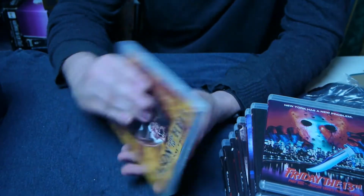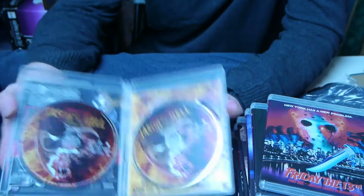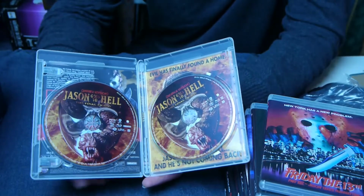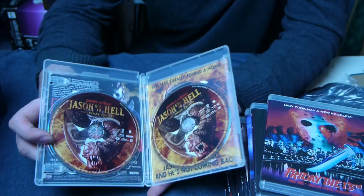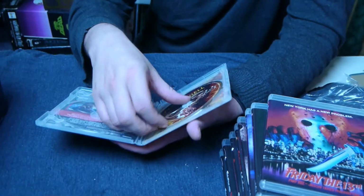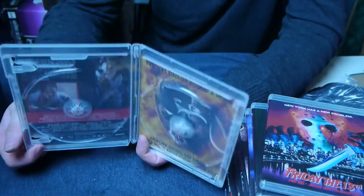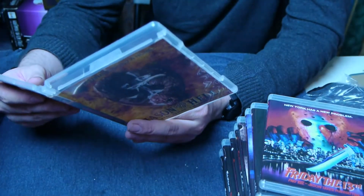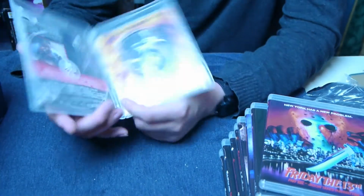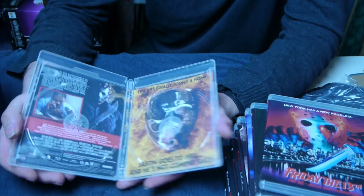And that's the back. And of course, this film was supposed to set up Freddy vs Jason. It does set up Freddy vs Jason, but it was going to be for like 9+ years until that was going to happen. So once again, there's 2 discs in this one. There's the uncut version and the theatrical version. There is the reversible cover, which isn't actually that different from the standard cover, but hey ho, it's there if you want it.